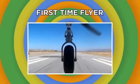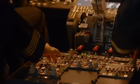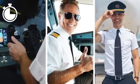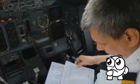First-time flyer. Flying a plane may look easy, but it takes a lot of work. Qualified pilots require hundreds, sometimes thousands of hours of flight practice, a clear head, and an awesome uniform. Okay, fine, so the uniform isn't compulsory, but becoming a pilot definitely requires a ton of training, right?